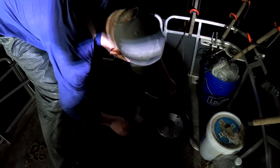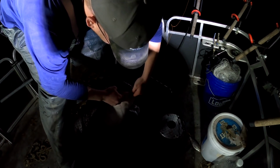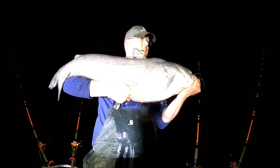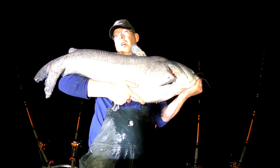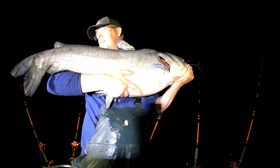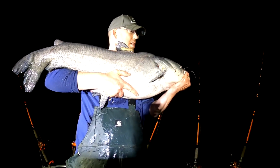Oh, that is a fat catfish. Oh, look at the back on this guy. Oh, I can't believe he hit that little tiny piece of shell. Well, there we go. Now I really wish I'd brought my scale with me today. The biggest blue catfish I've ever caught out of here is 42 pounds, and this guy is a contender for over that. He feels in the upper 40s, mid 40s.